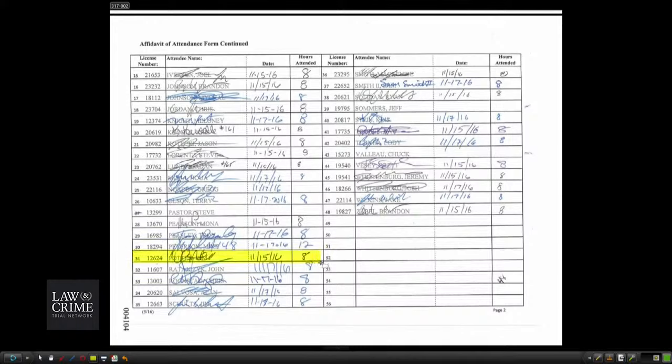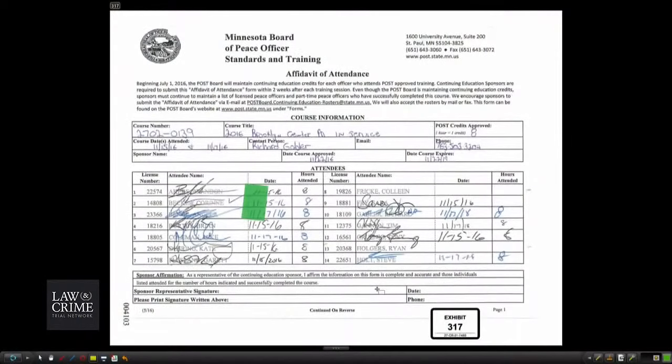And what date did she attend that? It says November 15th, 2016. And does it indicate how long? The class that day was approved for 8 hours or 8 credits. All right. And if we can scroll back up, I'm sorry. What is the title attached to this training? This one looks like it is a 2016 Brooklyn Center PD in-service. And so in-service could cover a number of topics? Yes. All right. And so if we can go then to Exhibit 316.